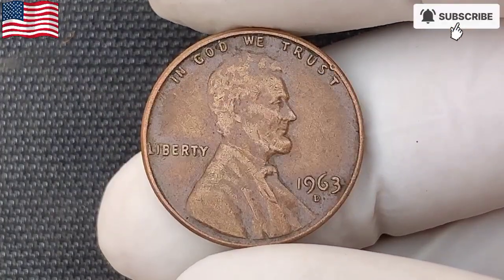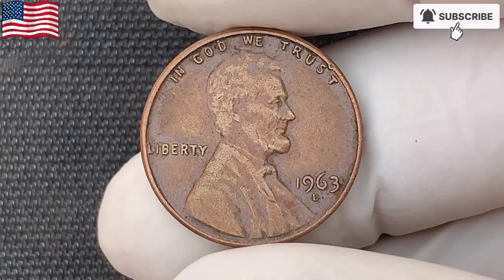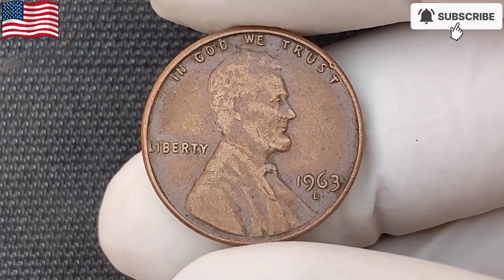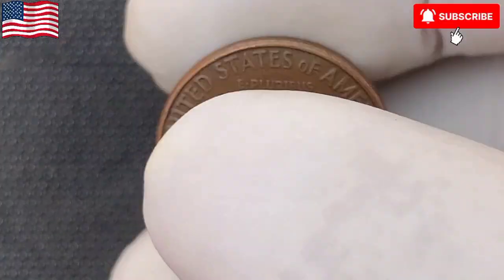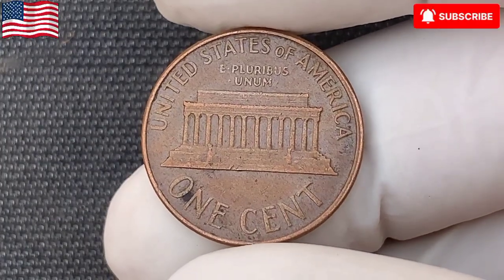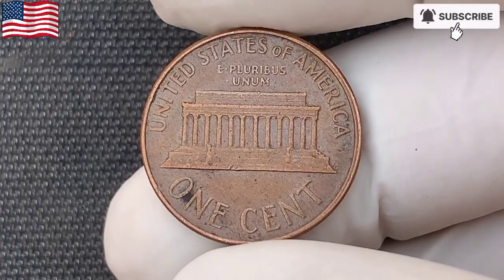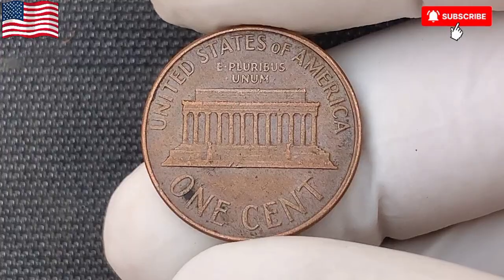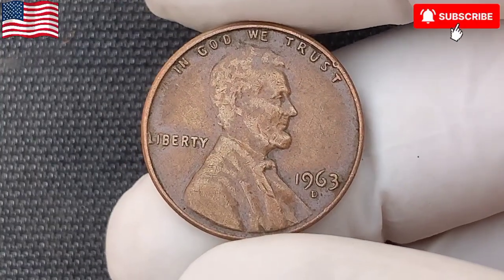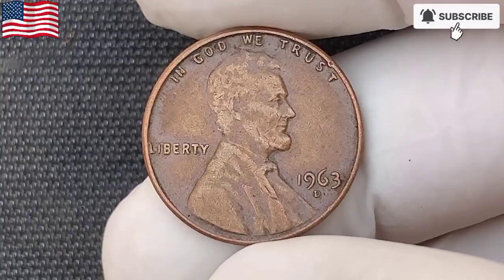Third expensive coin, we're uncovering the story behind a truly fascinating piece of American currency, the 1963 United States 1-cent coin minted in Denver. At first glance, this coin might seem like just another penny, but don't be fooled. Beneath its modest appearance lies a rich history and a value that can astound even the most experienced collectors. So, stick around as we explore what makes the 1963 D penny so special and how much it could be worth to you.